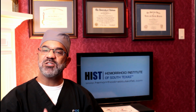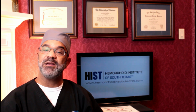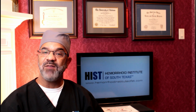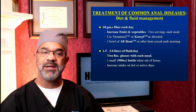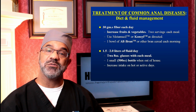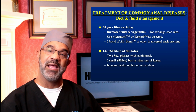So one treatment strategy is obviously to stop the trauma. And you can do that by doing several different things at home. For example, increasing your fiber intake. And you can increase your fiber intake by either taking a fiber supplement or by just eating fruits and vegetables. The goal is to get your fiber up to about 30 grams per day.